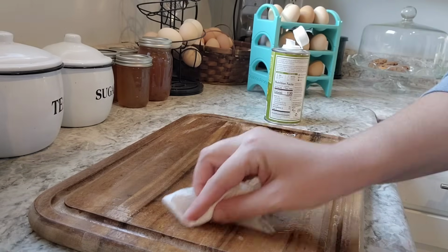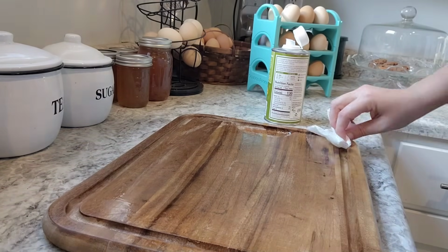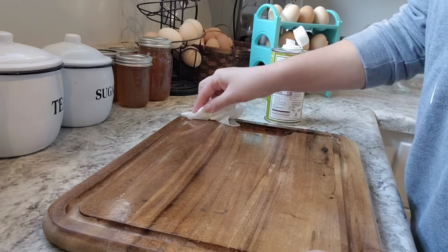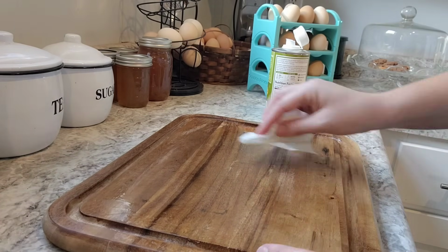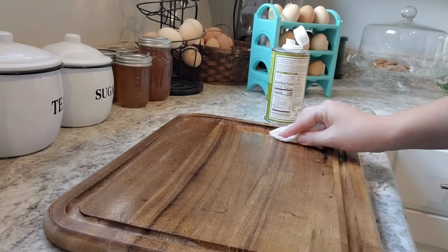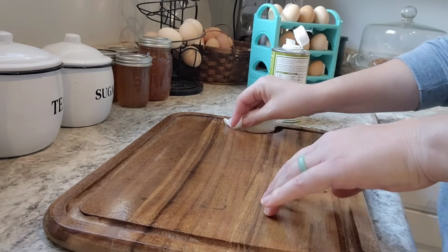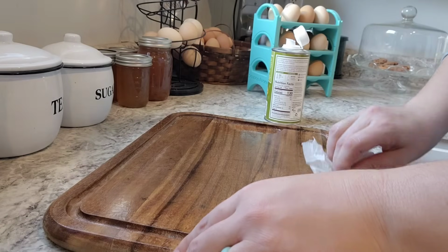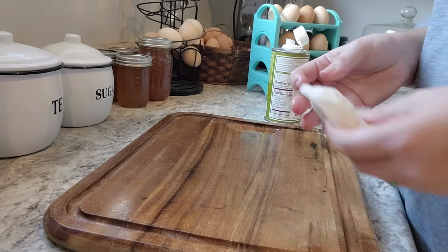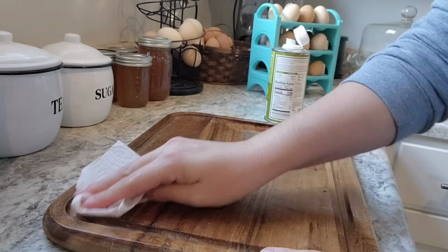I'm using some grapeseed oil. I've never used mineral oil. I know some people use that. I use grapeseed oil, just giving it a good rub down, and then I'm going to come back with a dry paper towel and wipe it really good to soak up any extra. I'm going to do the front and the back, and I'm going to let it dry. I'm also, like I said, going to do my wooden spoon, or at least the one wooden spoon that needs it the most that I've been meaning to get done.